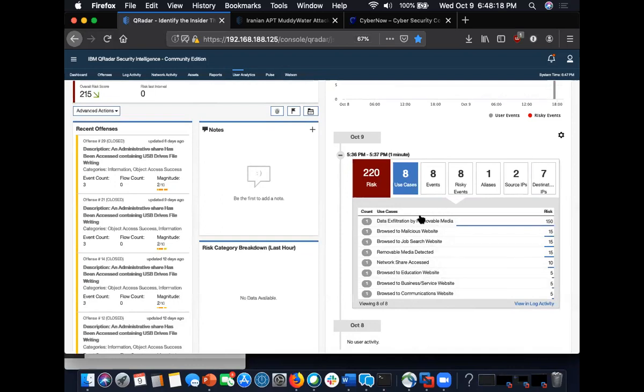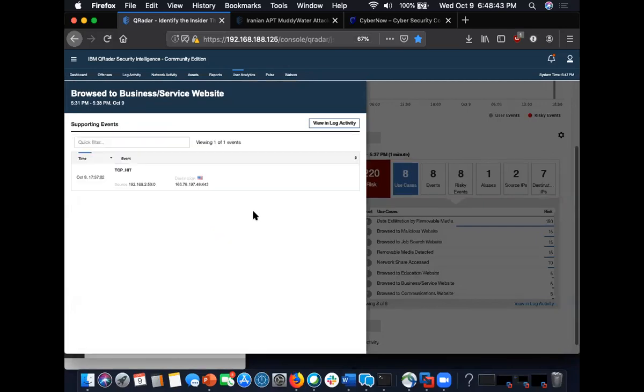You can see there's some things here that look bad. Browse to a malicious website, data exfiltrated by removable media. That looks bad. We can also see some things in here that don't look quite as bad. So education sites, business sites, communication sites. Those don't look quite as bad, but we can see exactly why these ended up getting flagged. So let's start off with this business service site.